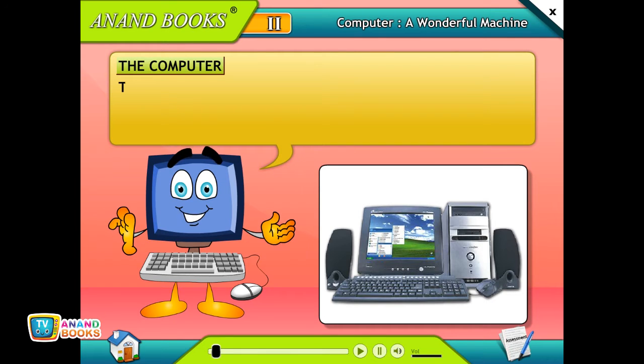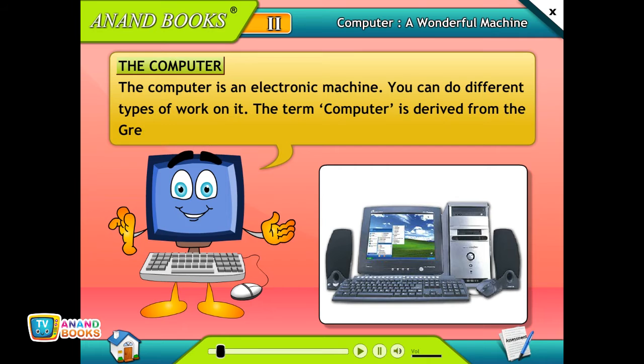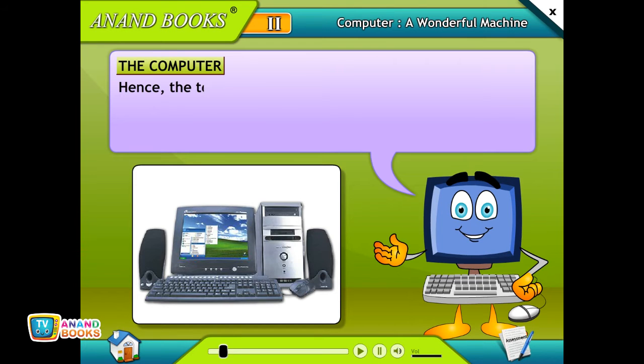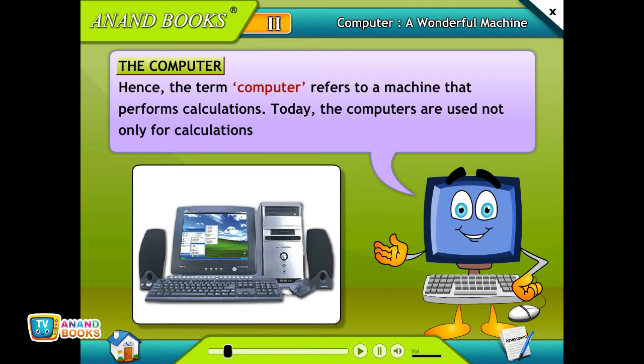The computer. The computer is an electronic machine. You can do different types of works on it. The term computer is derived from the Greek word compute, which means to calculate. Hence, the term computer refers to a machine that performs calculations. Today, computers are used not only for calculations but also for many other types of work.